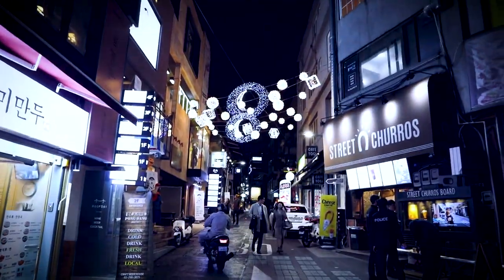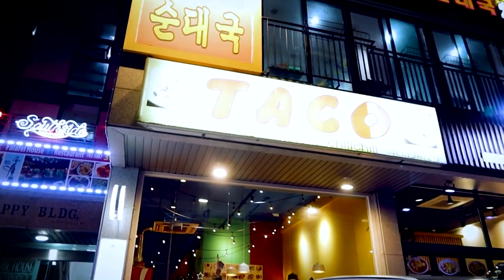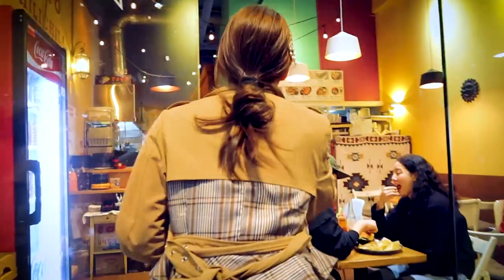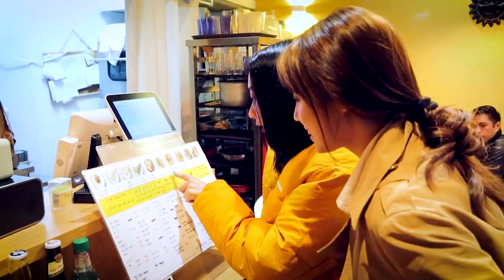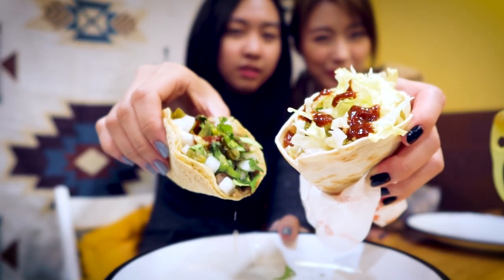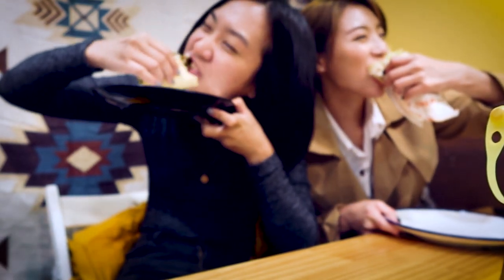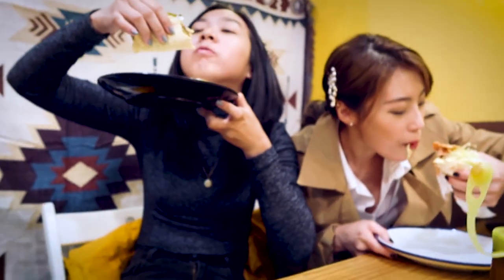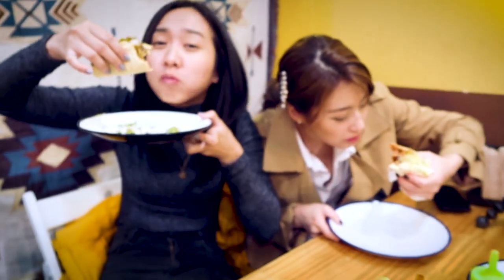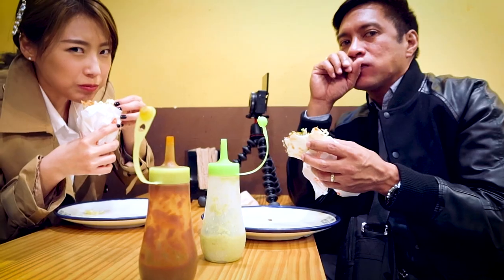And because we couldn't stop munching on everything within reach, we enjoyed a couple of midnight snacks at Taco Chili Chili, where we devoured to our heart's content. Our scrumptious dinner concluded day 5, and it was nothing short of amazing.